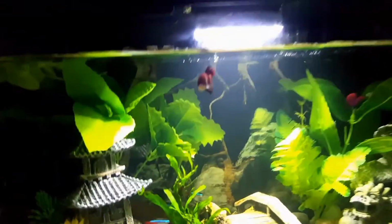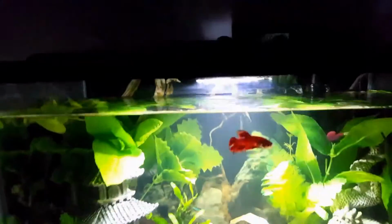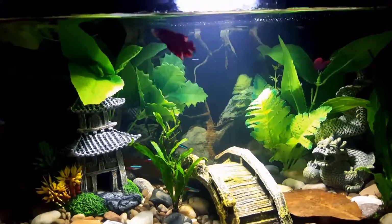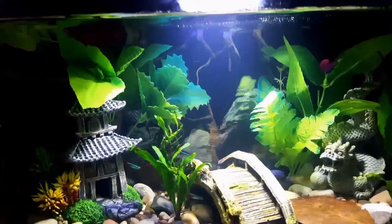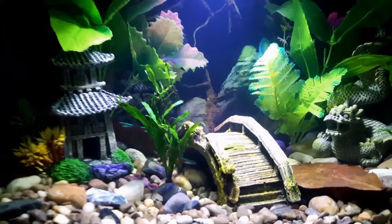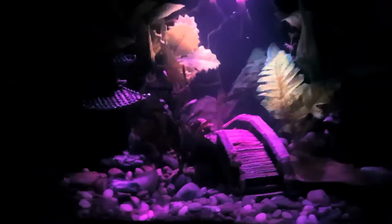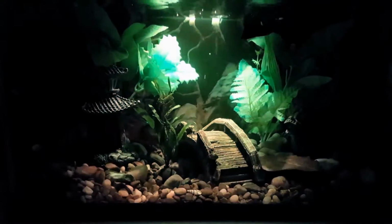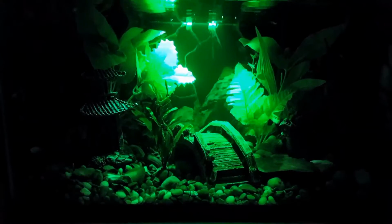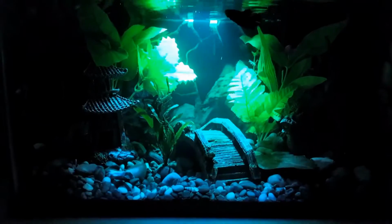I could probably do a little tutorial on how to do that sometime. I also have this LED light in the back. It's like a color changing light. You can't really see it. Well, actually, let me do this for y'all. Alright. So that's how that looks. I usually use that one at night, just so I'm not blinding myself when I'm watching TV. It's nice though.